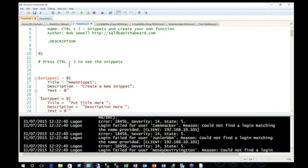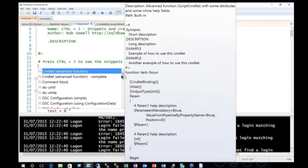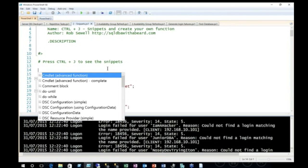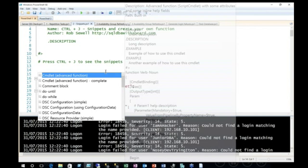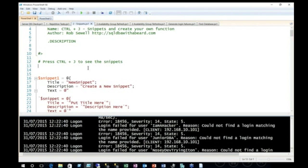Snippets, so Control and J. As it says in there, press Control and J, and you will find this is available in PowerShell 3 onwards. You'll find a list of snippets, and next to the snippet you'll see a description, an example, and the code that will be used. If you press enter, then you get that into your PowerShell window, and you don't need to worry about the syntax. You don't need to remember whether it's a curly brace or a square brace or whether it's a comma or a semicolon. You can just make use of Control J, and that'll make life much easier for you.